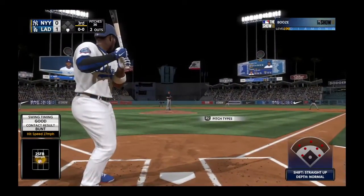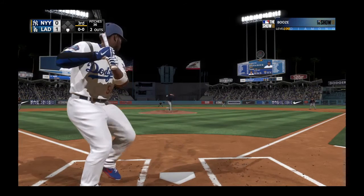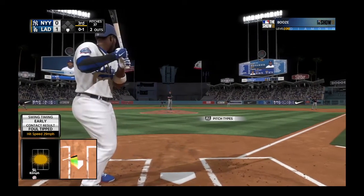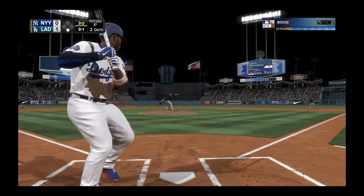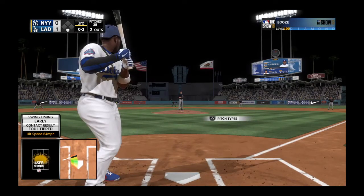Trying to pick things up where he left off. Yasiel Puig. He went deep in his first at-bat. We'll see what he's got in store for us here. Yeah, that last at-bat, Danny, he turned that fastball around. He didn't hit it a ton. He didn't hit it a country mile. But, hey, listen, a home run is a home run. 2 out, nobody on.